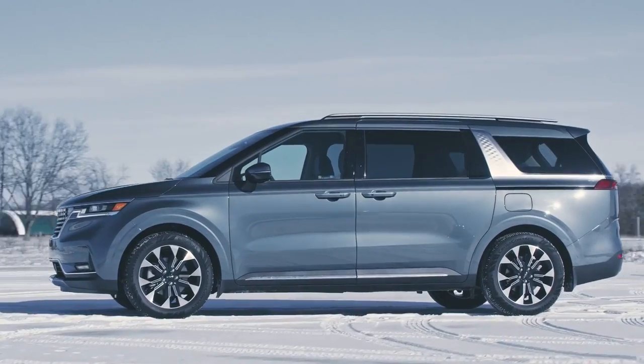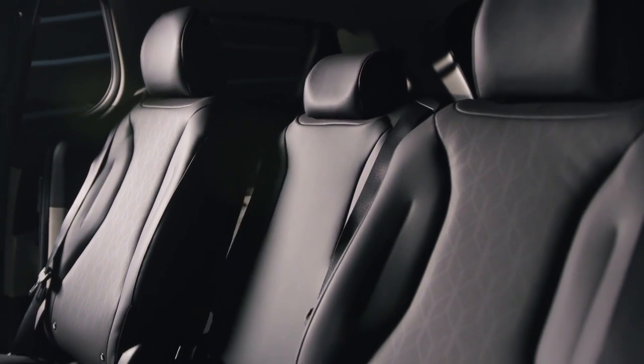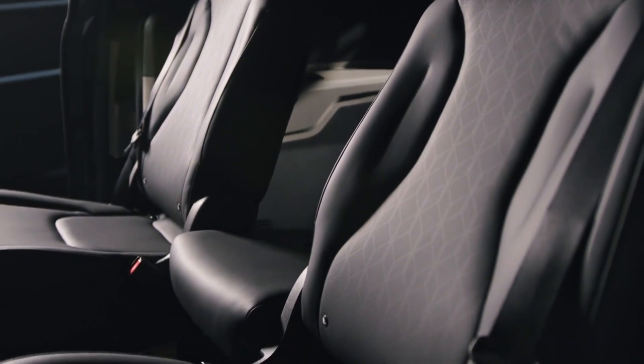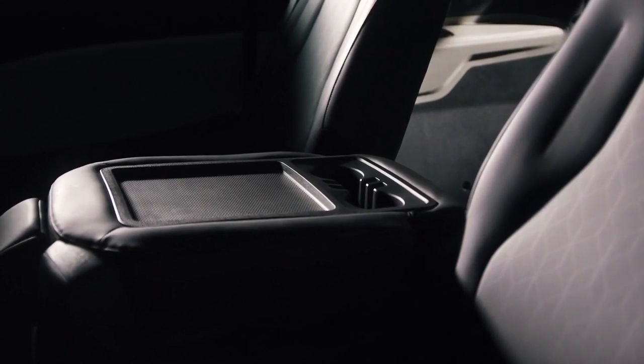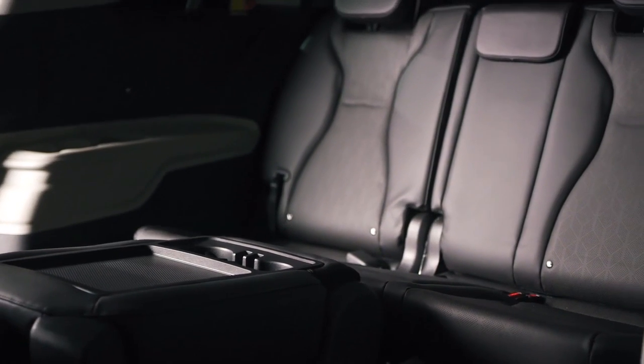Let's start with the customizable 8-seater, which includes a long sliding center seat in the second row. This is key for those needing maximum flexibility. The center seats slide backward for more legroom or forward to make it easier for parents to safely care for kids. You can even create a table by folding the center seat down. With Kia Carnival, there's no such thing as wasted space.